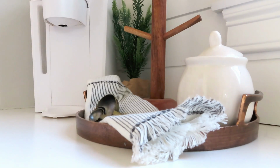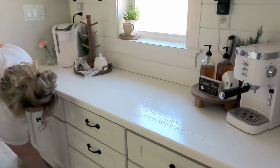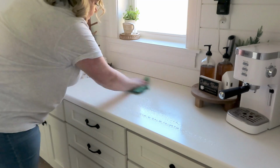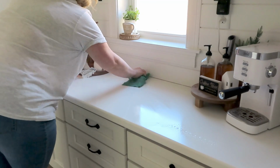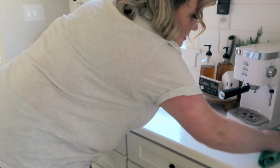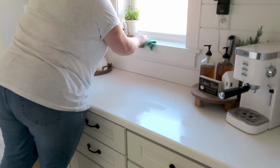But I did just want to get this area really, really clean because I am so excited to decorate for spring. Honestly, you guys, I am ready for spring. There are days here that feel like spring, like today, it was beautiful. It snowed a ton yesterday, but then today it all melted away, and I'm just so excited to see some buds happening on the trees. I'm ready. I am so ready.